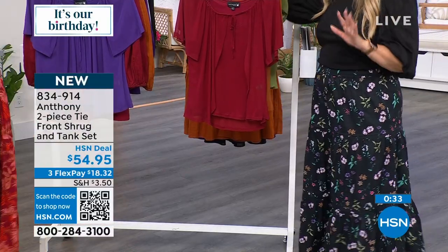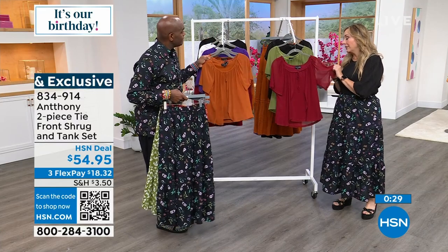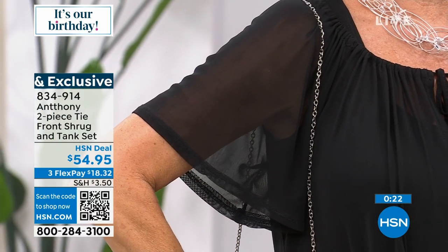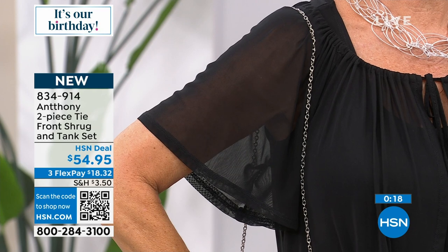And I like the coverage on the upper arm. It's coverage, and you're not thinking, oh, this is going to be too tight around my upper arm. No, it isn't. It is stretchy and flowy, but coverage. Look at that. Thank you for showing that shot. That's exactly what I'm talking about. And I love the fact that it's timeless.